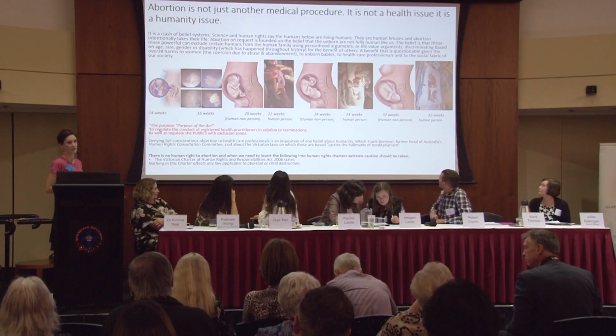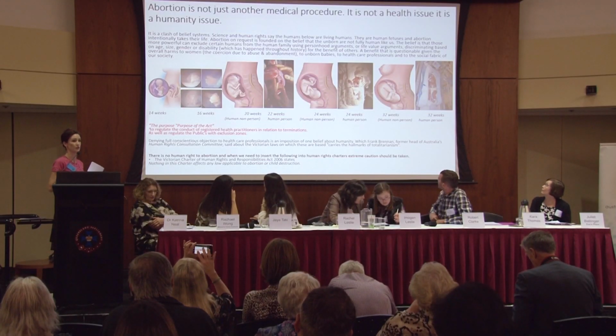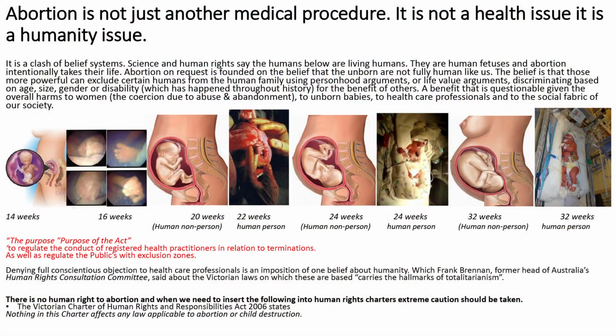Abortion is not just another medical procedure, because we know that it involves two bodies. You can basically see where you've got a 20-weeker that's considered a non-person, then you operate and they're a person, and then you sew it back up and they're a non-person. And the purpose of this Act, the conscientious objection provisions are a bit weak and ambiguous. They don't define what emergency situation means. And basically it's to regulate your conduct, denying full conscientious objection.